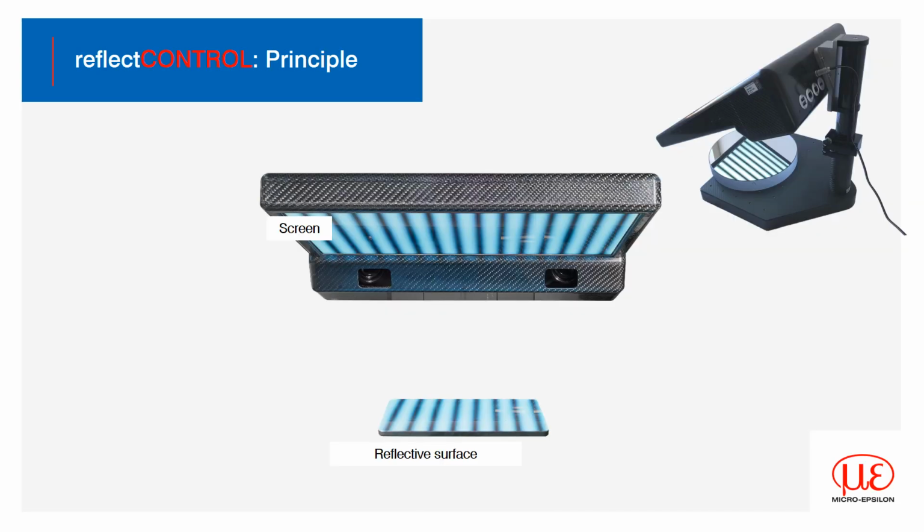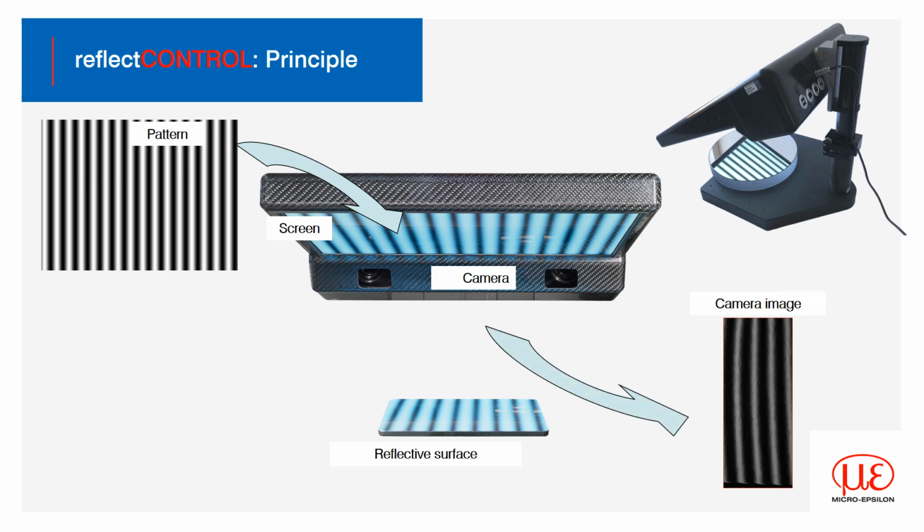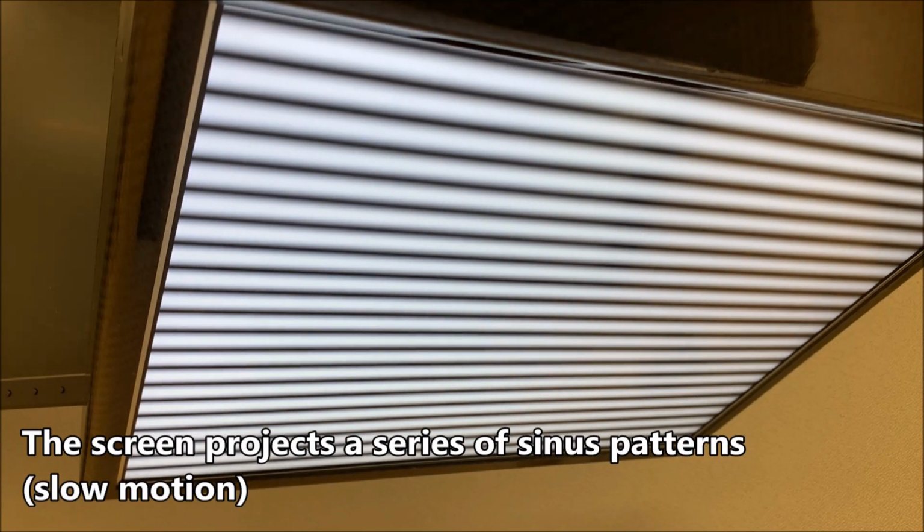So what are we using to automate this inspection process? reflectCONTROL is, as the name suggests, a measurement system for inspections on reflective surfaces like flat mirror-like surfaces, and is used for 2D and 3D surface inspection. It consists of a large screen that projects light patterns onto the surface, which is evaluated by two cameras located in the housing. The video will show the sinus pattern in action, the light pattern on the surface, and the resulting data capture in the software.